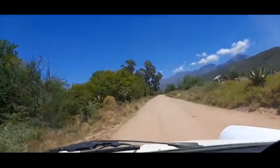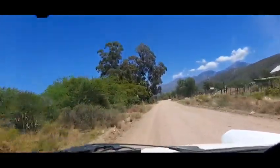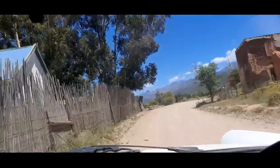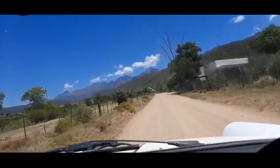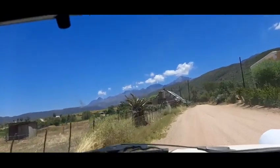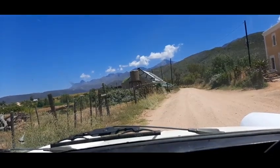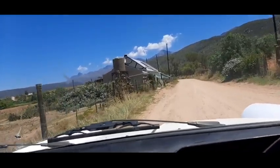Clouds are still coming. I just hope I can see the mountain before it closes up. Now the mountain is, I must stop here. Towerkop is down there. I'm going to enlarge it quickly. So, and then we carry on with this road. The older road back then.